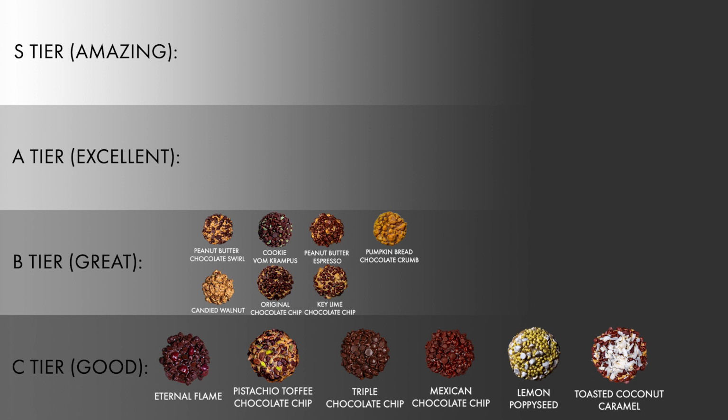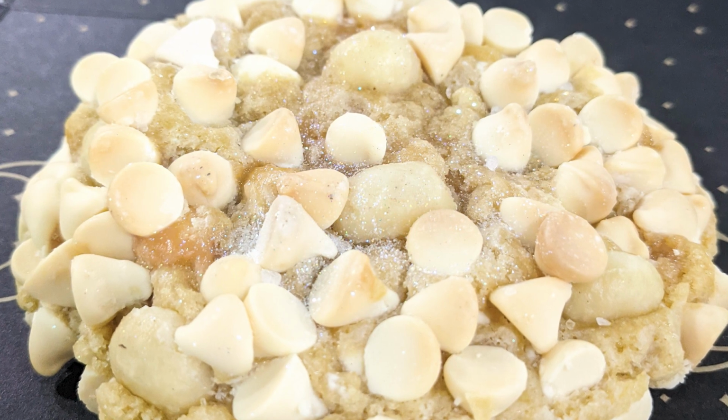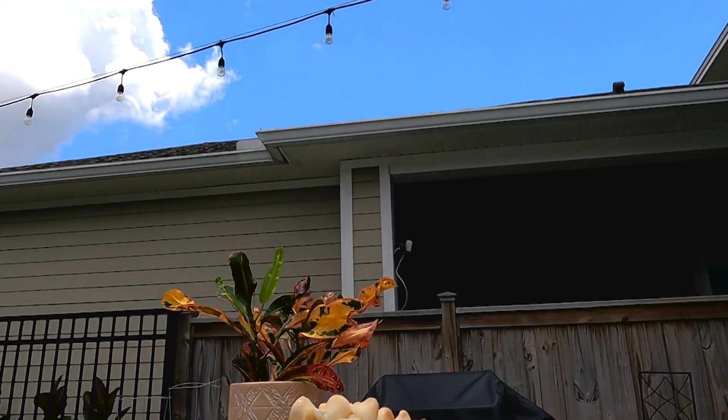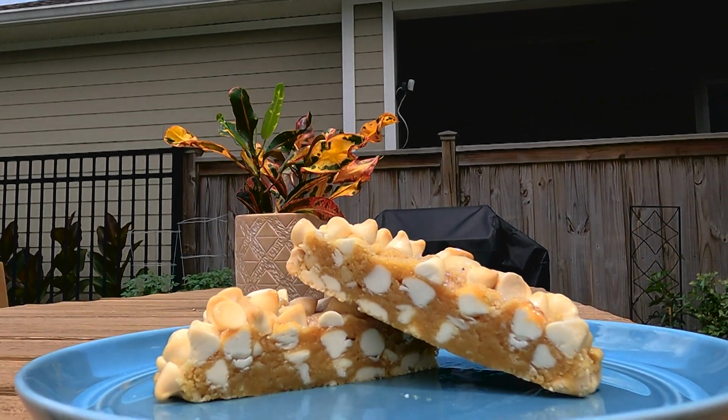Expanding our B tier, we have the June 2021 limited edition flavor, the White Chocolate Caramel Macadamia Nut. That's right, say that 10 times fast. This white chocolate cookie has homemade salted caramel baked in and is topped with rainbow glitter. My immediate reaction when trying this flavor was the dominant vanilla and white chocolate.